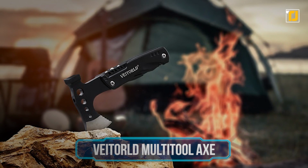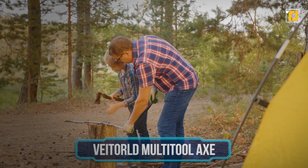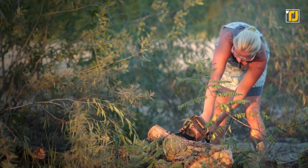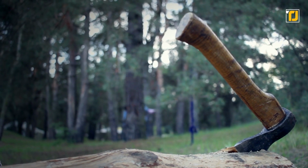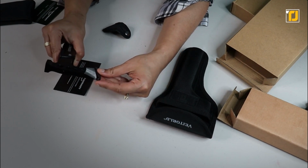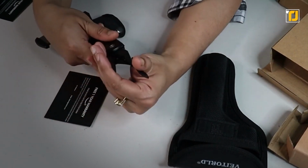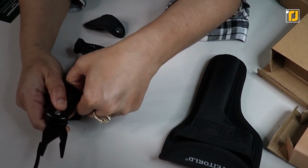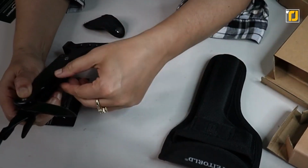Number 9. VEITORLD MULTITOOL Axe. Sometimes, when you're out camping and you just need a handy tool for all your needs, there are multiple options present. So why settle for a separate piece of equipment for each and weigh yourself down? Get a VEITORLD MULTITOOL Axe, which is an axe, hammer, knife, can opener, fish descaler, screwdriver, and serrated knife all at once. The most useful feature this axe has when it comes to survival is the fish descaler, which helps you in preparing food when you need to.